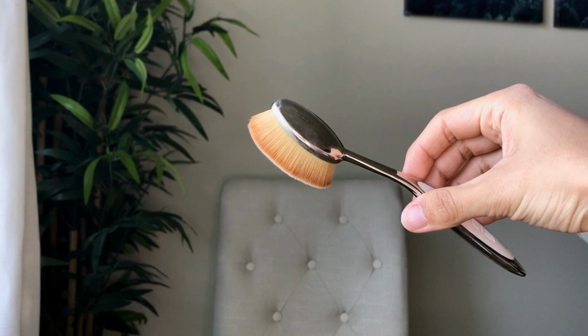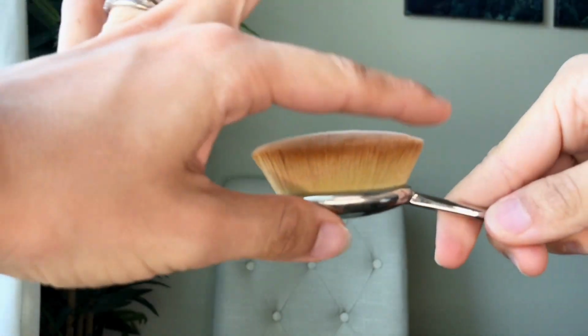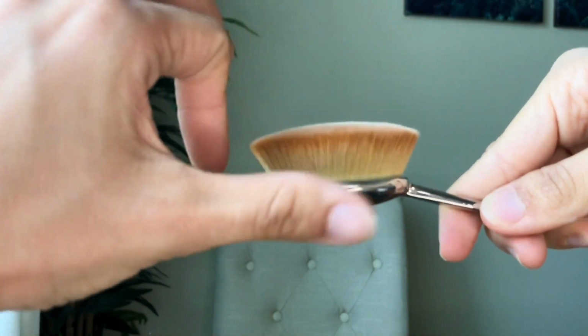Last thing I wanted to share with you guys, it is such a favorite of mine. This is the only makeup brush that I use besides anything for my eyes. It's the Artis Elite Oval 7 brush, I believe this one is. You guys, you have to try it. It is the best makeup brush I have tried in my entire life.